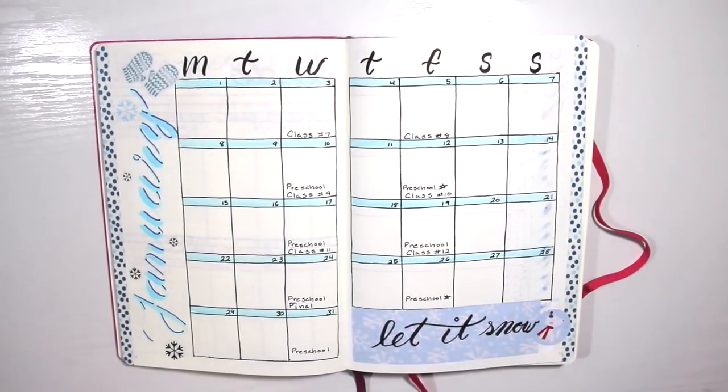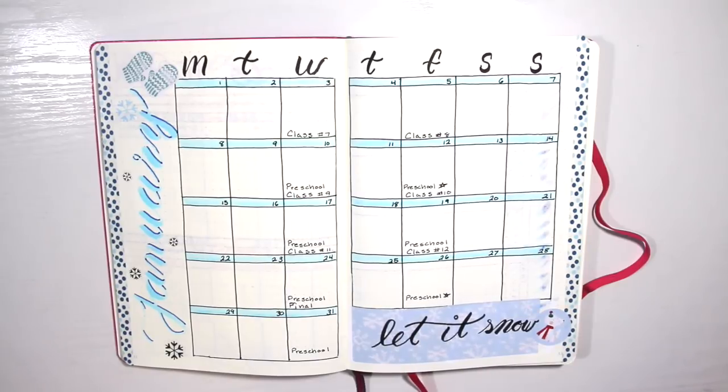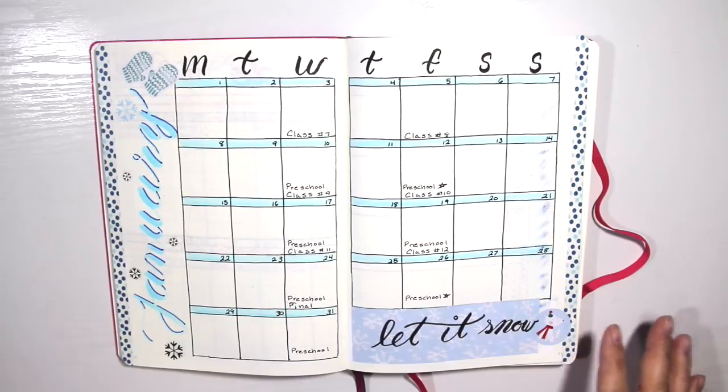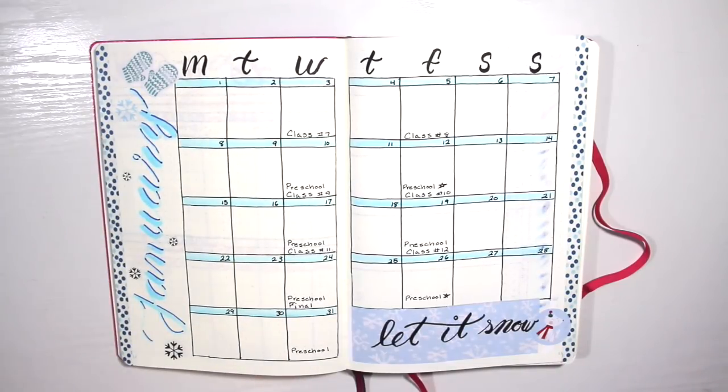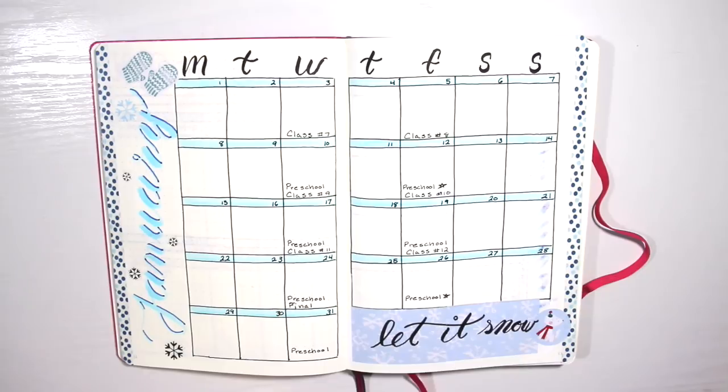All right, welcome back. I messed up a lot on this spread, but hey, nothing stickers can't fix. So I covered up with a bunch of stickers and a little bit of hand lettering. But let's just go over this real quick and I'll give you the tour. This is my January calendar. I love that the first is a Monday. I usually start my calendars on Monday because I just think that's how the week goes. I want the weekend over here and I want a Monday start, or that's how my life goes.